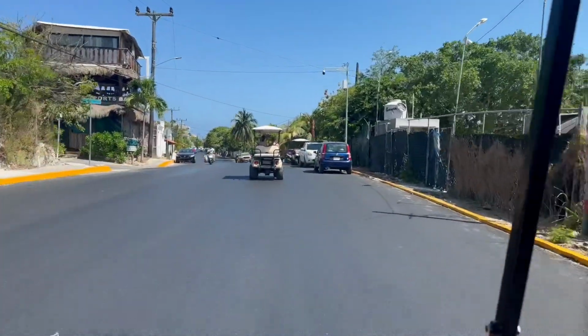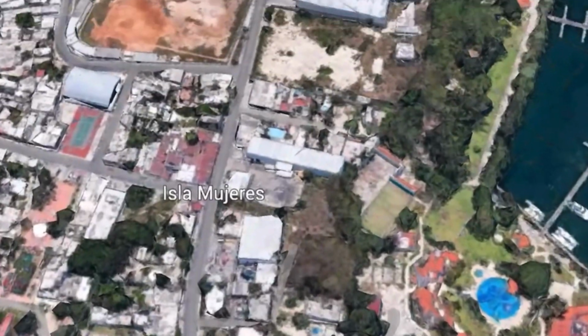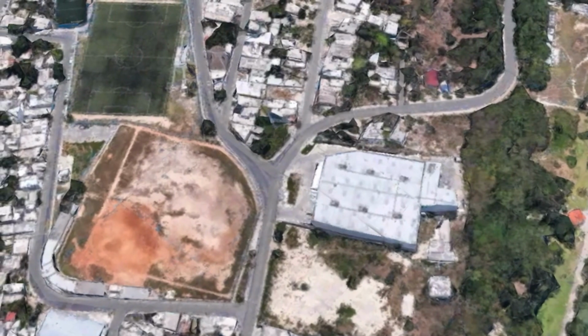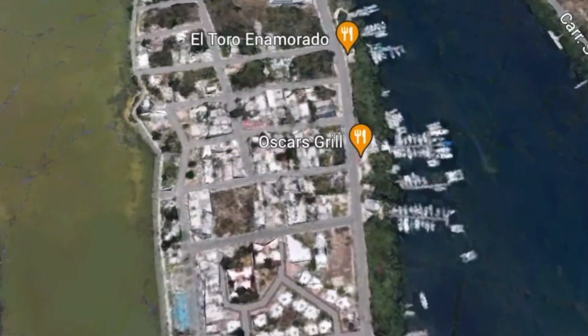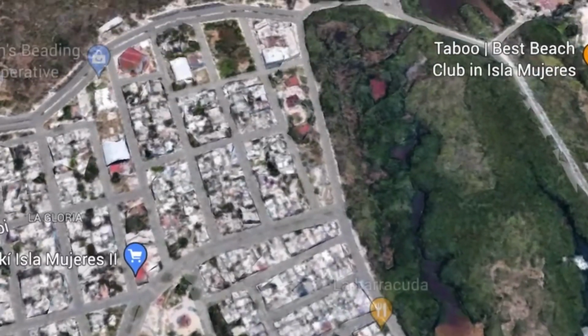But something we like to do when we're in other countries is check out their grocery stores. And when you come up to this fork in the road, you're going to see that on the left-hand side, there's a baseball stadium, and on the right-hand side, there's a supermarket. You're going to take the right there. If you want to check out the supermarket, give it a quick stop. It's a nice little place to see what the local stuff is. But from there, we're going to keep heading along this main road.